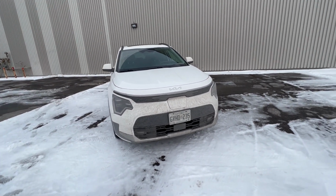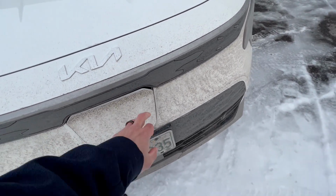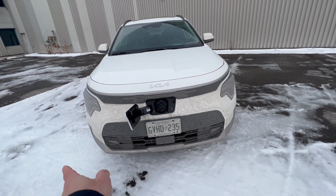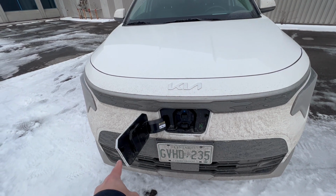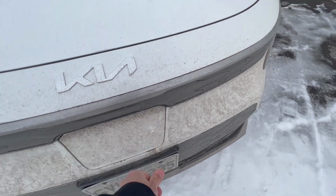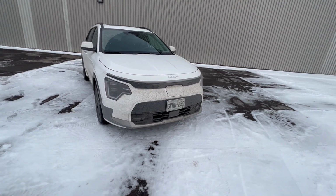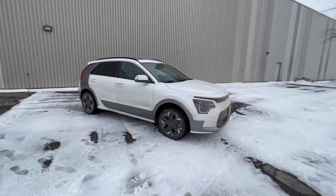Look, the only semi-deal breaker while I'm here is this. This is absolutely dumb, okay? There's been a lot of snow, a lot of thaw and rain and wet this week, so this hasn't frozen shut as it did, say, on the G80 electrified. But again, still a horrible, horrible place to put a charge port, right in the front. That is a big no-no. That's the closest thing to a deal breaker that the new Niro has.